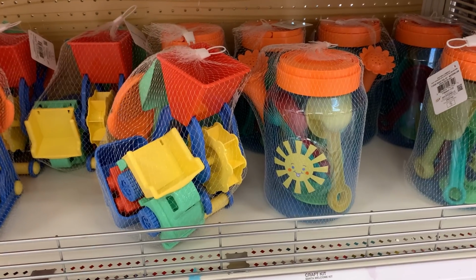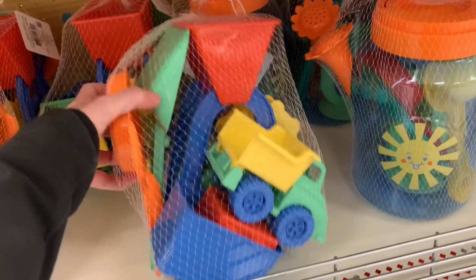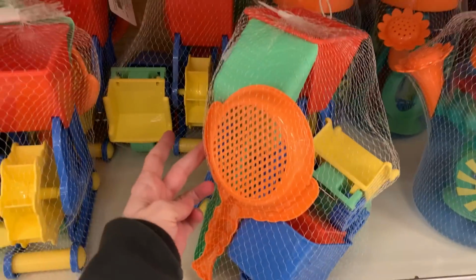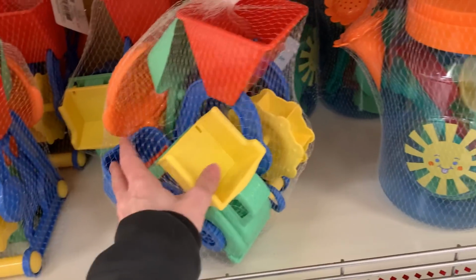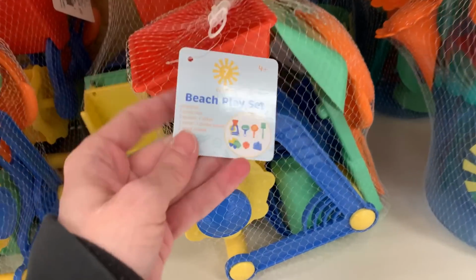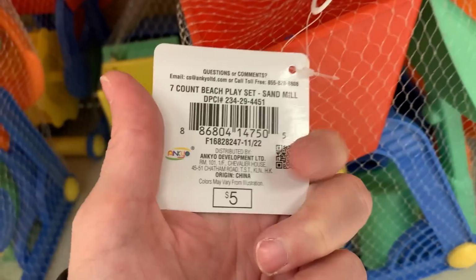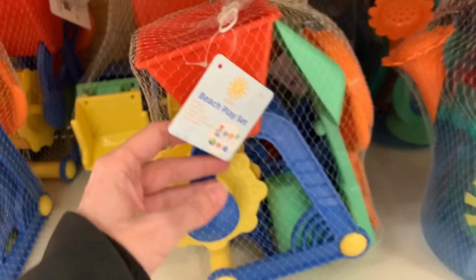So for the last part of the video, I'm going to show you a bunch of new things that are in the dollar spot right now for kids. They just have a ton of toys right now, including these nice beach play sets. This is a set of sand toys, basically. I mean, there's a little dump truck in here. There's some sand molds, a shovel, some sifters. So a whole bunch of things here. You can see them on the tag. You can use this at the beach, or if you have a sandbox, that'd work too.